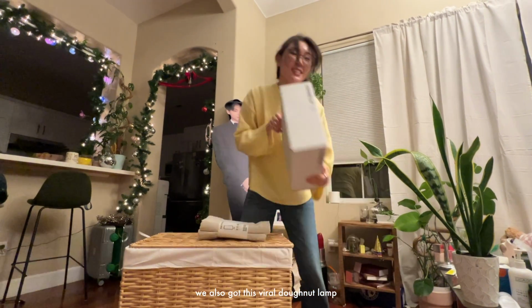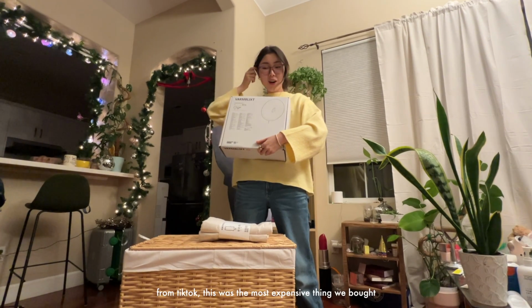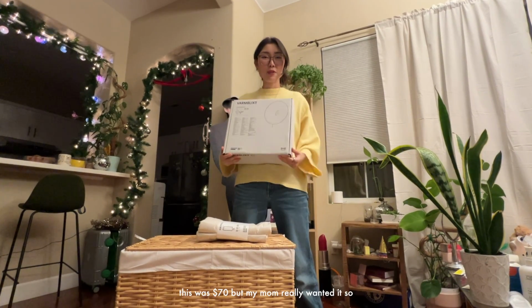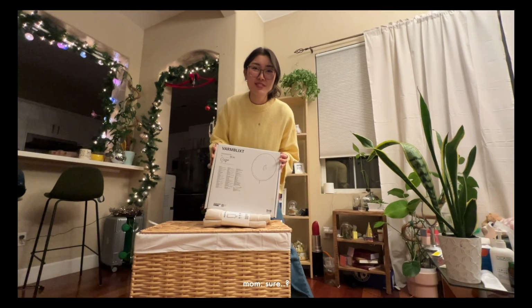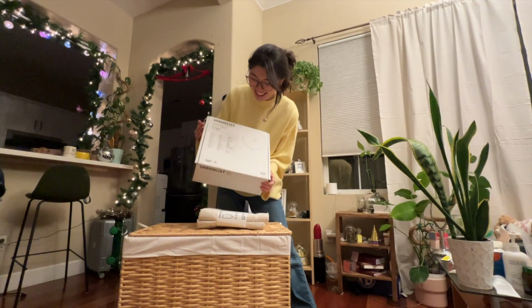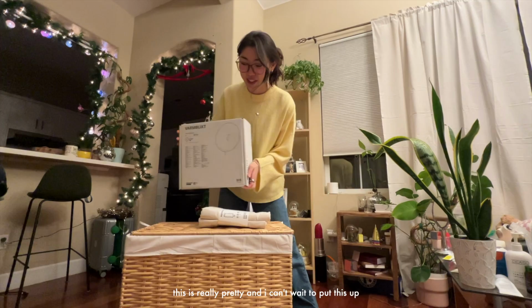We also got this viral donut lamp from TikTok. This is actually the most expensive thing we bought. This was 70 bucks, but my mom really wanted it, so Christmas present, Mom? Sure. This is really pretty and I can't wait to put this up.